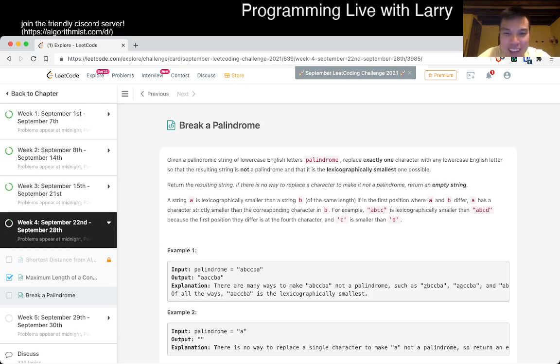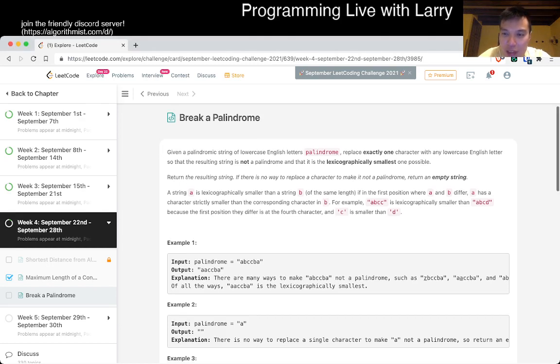Anyway, okay, finally loaded, and today's problem is break a palindrome. Given a palindrome, we replace one character of any lowercase letter so that the result is not a palindrome, and that is the lexicographically smallest one possible. This seems like one of those stupid trick questions. Okay, there's no way to return an empty string.